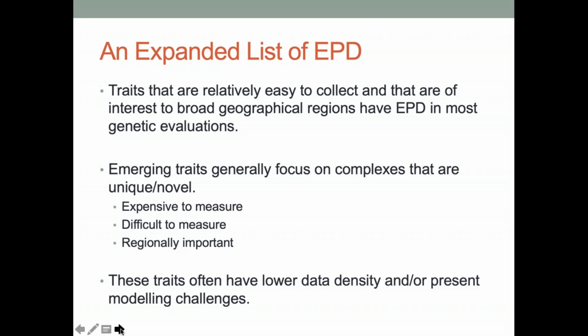And so I would say that traits that are relatively easy to collect and that are of interest to a broad geographical region have EPD in most genetic evaluations, or in other words, most breed organizations have an EPD for those traits. So think about things like weaning weight, post-weaning gain, relatively easy to collect carcass metrics like ribeye area, intermuscular fat. Of course, the driver for EPDs of those are really the ultrasound proxies, things like calving ease. Those are items that are relatively easy to collect, and regardless of where your commercial enterprise exists in the U.S., those are traits that probably have some degree of importance to your breeding objective.